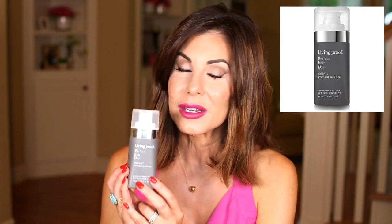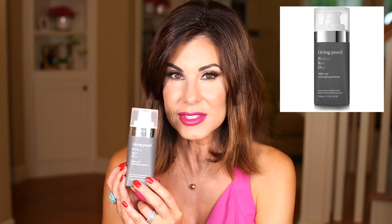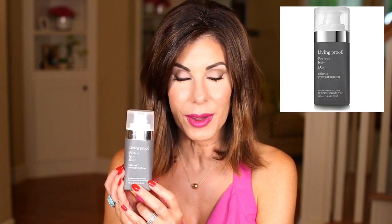This was recommended by so many people before I started using it. I believe this is my second or third container, and I love this as well. I've shared in my night before the hair tutorial how I use that. So I will have that video linked if you would like to see how and when I apply this product. Yes, I go through this like crazy. I cannot be without this product.